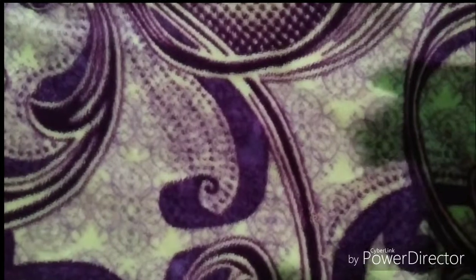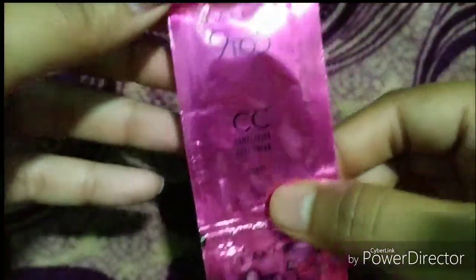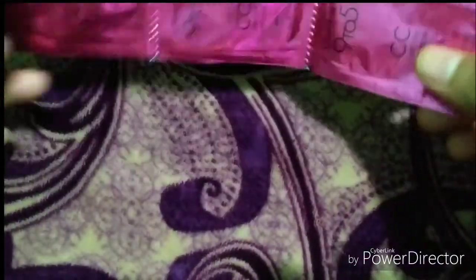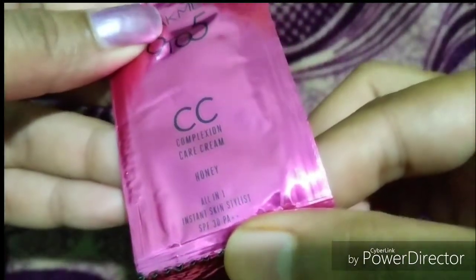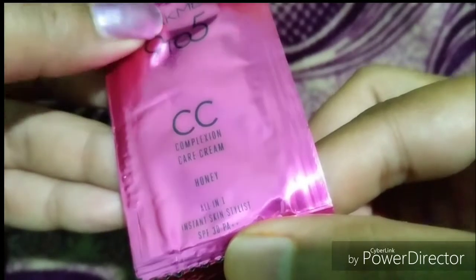And the second product is this CC cream, Lakme CC cream. I got 3 pouches of this CC cream. It is, I think, 3 ml product. It has SPF 30 PA++. Yeah, this is the second product I have got.